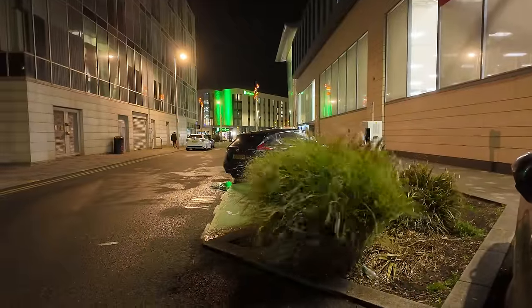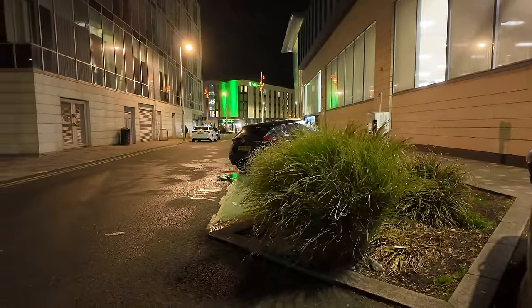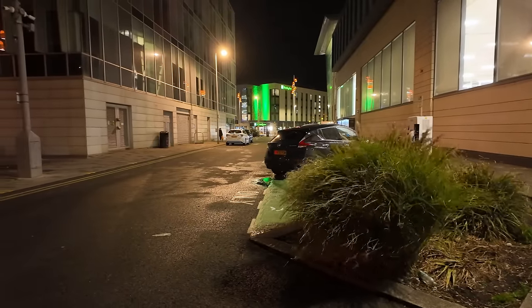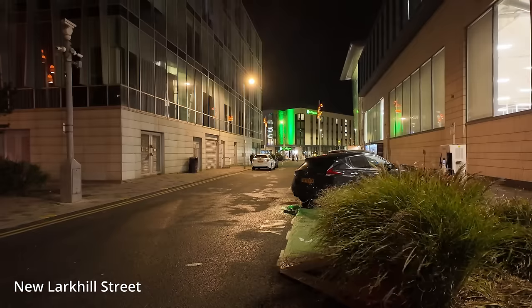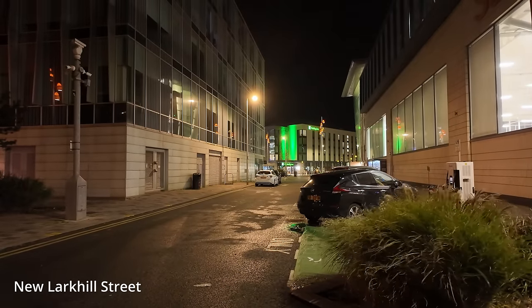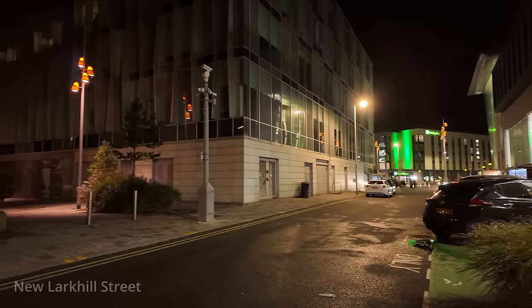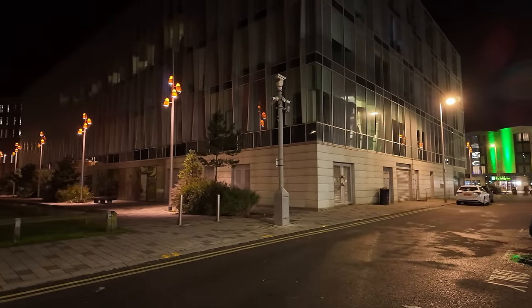Trying to see if I can find you some trees blowing in the wind, but I found this little grass plant here. It doesn't look too bad around here. We're a little bit sheltered. I'm just by this Sainsbury's. That's a Holiday Inn down there, the bright lights of the Holiday Inn. Check out my video where I stayed there. So these are the new council offices.